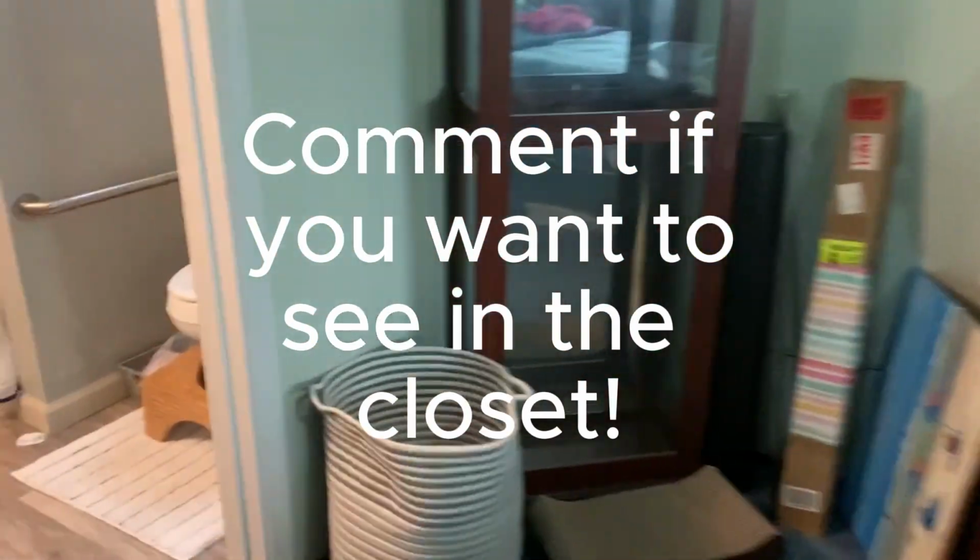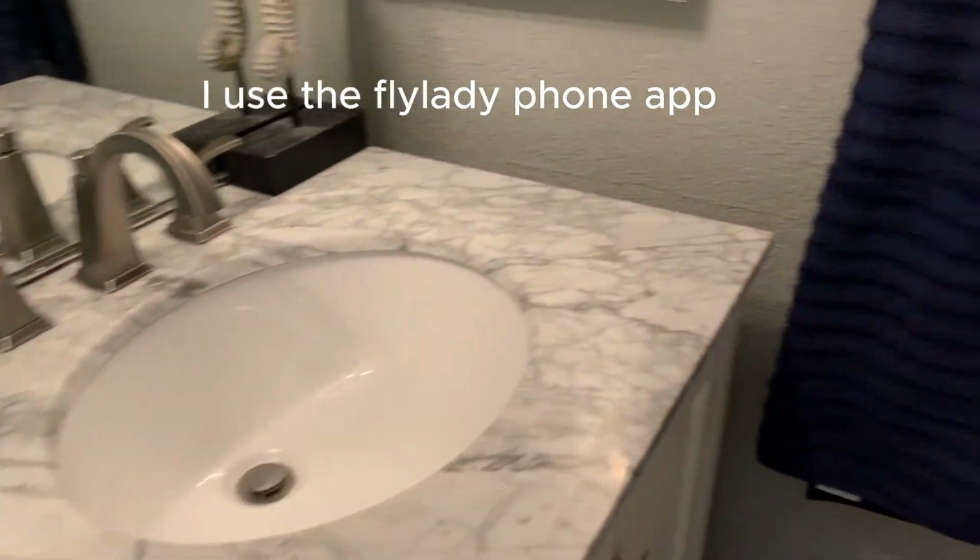Let's go check out the master bathroom and see how that looks. The closet was too dark, and I didn't have time this day to drag a light in here to see. But look, the swish and swipe, the bathroom stayed clean. I don't know what that paper towel roll is doing there, really.